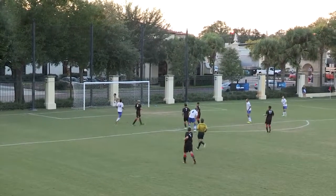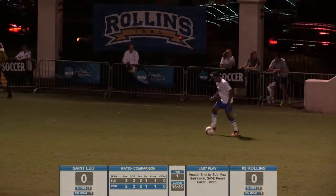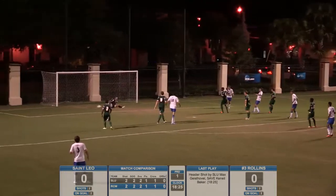Popo seems to be everywhere at the moment. He's got Greenbaum getting around him on the overlap. Steady cuts in. Here's a strike. And there's a... Oh, just wide. Looked like the initial shot.